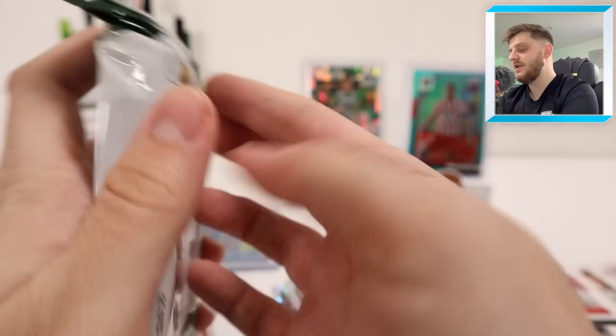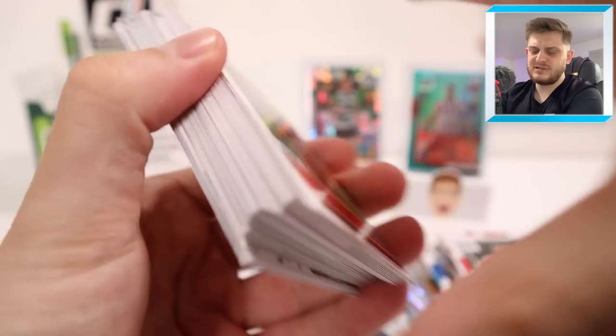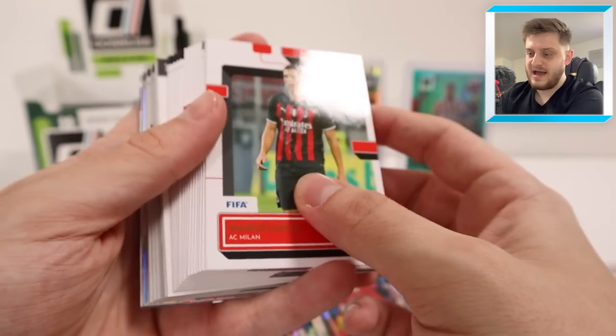And let's continue on with the rest of these packs. That's only four packs open, was it? Or three packs? I can't remember. I think that's three packs. This is the fourth pack now.